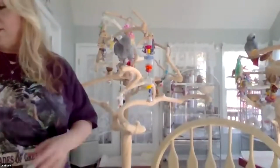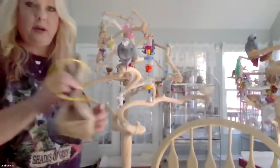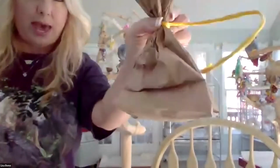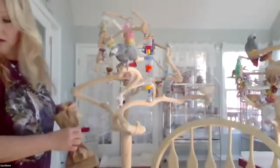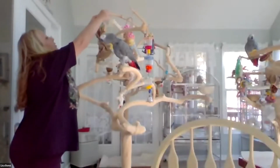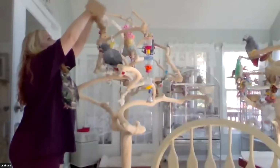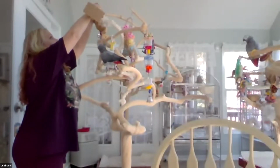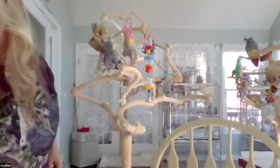She gets a little feisty when I'm on the computer. So, for instance, here's just a simple paper bag, and it's got a little solar ball inside. So I'm going to hang that somewhere so she has to climb up and get it. And you can see she's already interested in it. I've got to get out of the way quick because, okay, there you go. So that's keeping her busy.